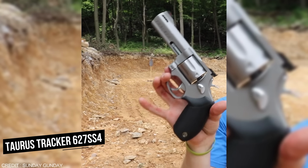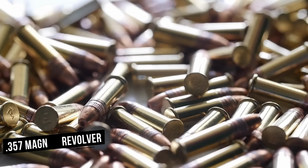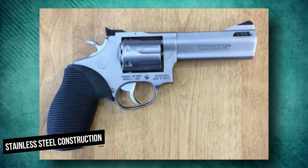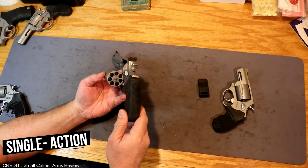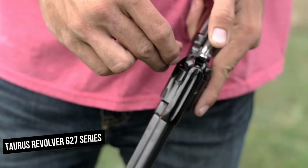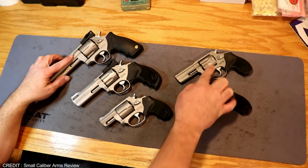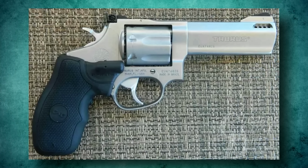The Taurus Tracker family of revolvers is tough, dependable, and made to take whatever you throw at it. The Taurus Tracker 627 SS4 357 Magnum revolver has a matte finish on stainless steel construction. The compact frame size of this double and single action handgun has the Taurus security system. Taurus Revolver 627 series.